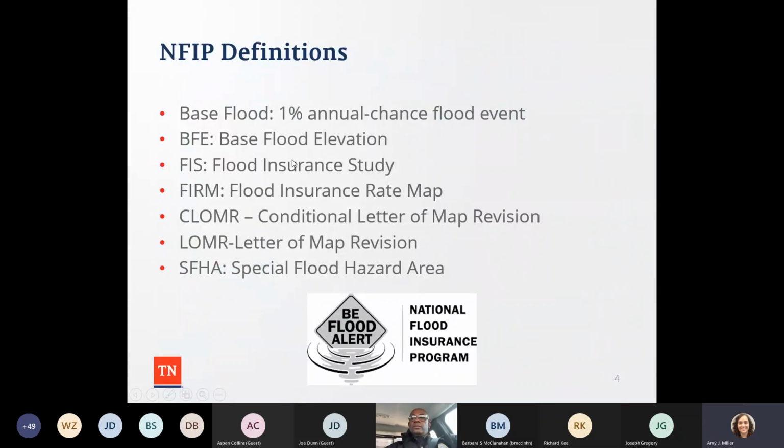When we think about NFIP definitions, the base flood is a 1% annual chance flood event. Every year, a community has a 1% annual chance of having a flood event. A lot of times FEMA, when they did their maps way back when, would use terminology saying they were trying to protect against a 100-year flood. Or if you lived in Nashville, or in Tennessee in May 2010, a lot of people think, well, if I lived through the 1,000-year flood that happened in early May, then I'm fine. It's never going to happen again in my lifetime or my children's or my grandchildren's or my great-great-grandchildren's. But that's not necessarily the case.